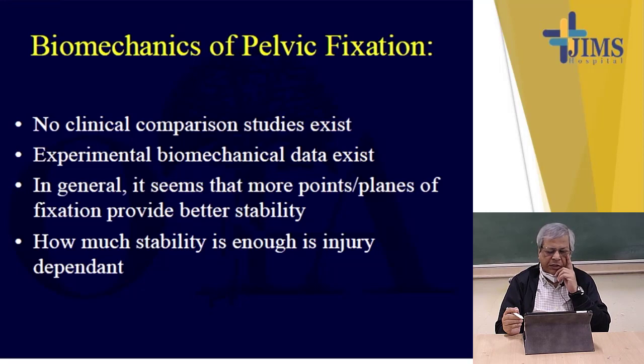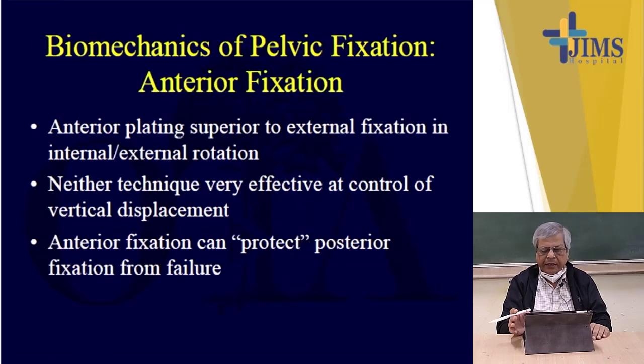Biomechanics of pelvic fixation: experimental data exist. In general, it seems that more points or planes of fixation provide better stability. How much stability is enough is injury dependent. Anterior plating is superior to external fixation in internal and external rotation. Neither technique is very effective at control of vertical displacement.